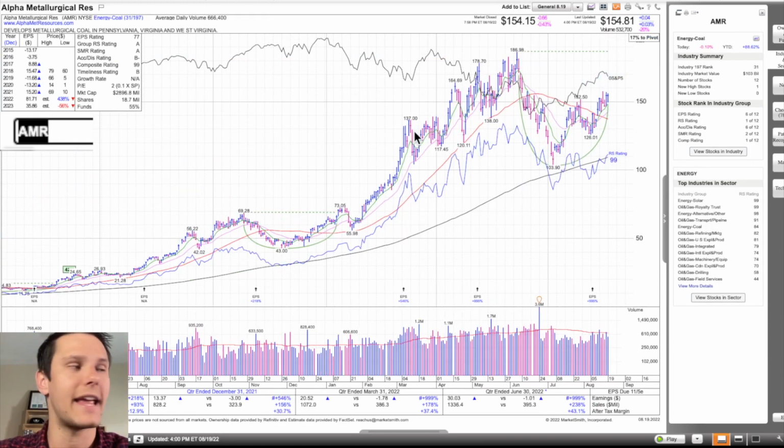The next stock that we'll cover is AMR. This is an energy coal, 31st strongest group out of 197. Just like last week, we had CELH, another coal name, make it all-time high. So that group is starting to get a little bit of money flowing to it. So group strength rating of A, B minus accumulation distribution.